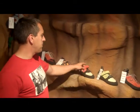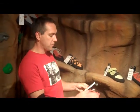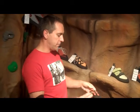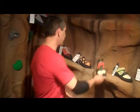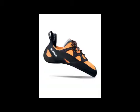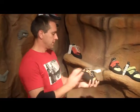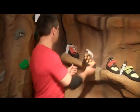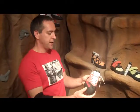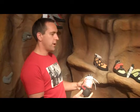Into the Force, this is a bit more versatile, good bouldering shoe, all day shoe, easy access, velcro, very well made, good shoe. My shoe of choice is the Vapor. This shoe is fantastic, it's a great mountain cragging extreme shoe, brilliant. And on from that we have the Instinct, which feels great on. I haven't used it. I imagine this would be a great sport climbing shoe, some harder routes, and that's the Scarpa range.